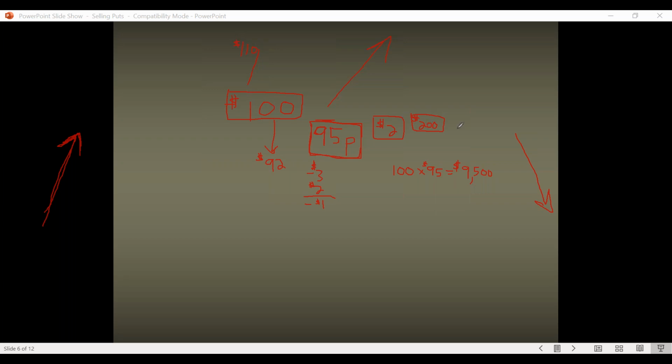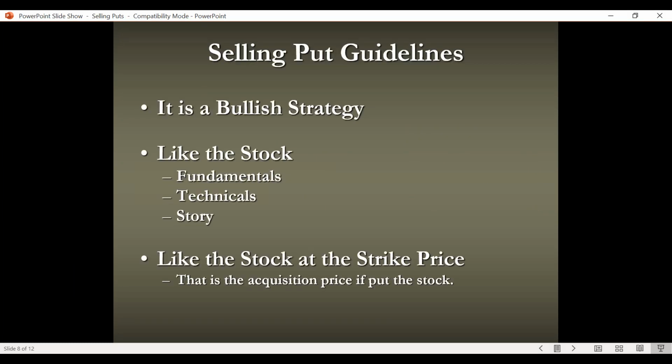You get to keep that $200. So this will make a little bit more sense when we go over the guidelines for selling puts. First and foremost, it is a bullish strategy. You need to like the stock and expect that stock is going to go up in value.